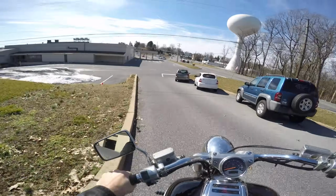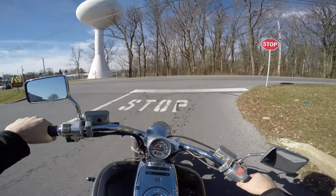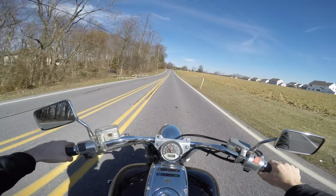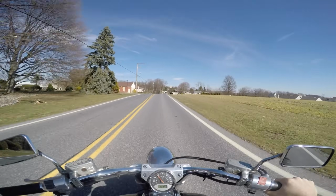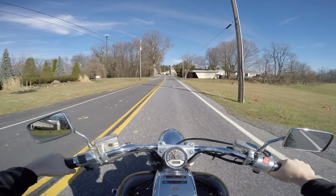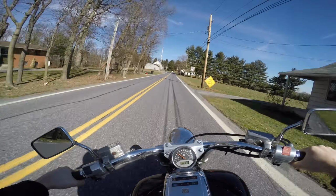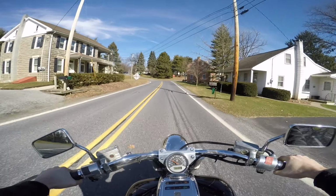I like how this sits. I had a VTX 1300 for a while in '05, and I kept it because I really enjoyed riding it. But man, this feels good. Dang! Whoa! Yeah! I'm loving that. Oh yeah, this is where the VTX 1300 was lacking. It doesn't feel like a big bike. It feels very, very smooth, but nimble too. I want to throw this around the corners, drag some peg.